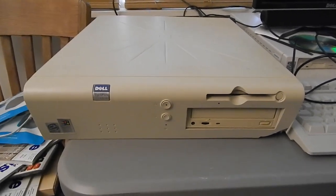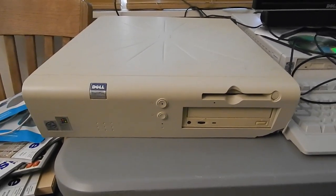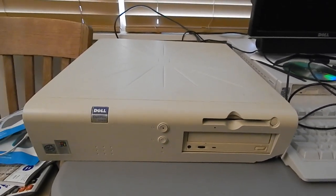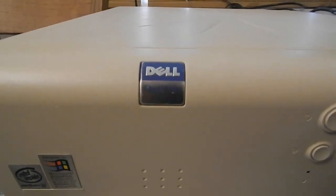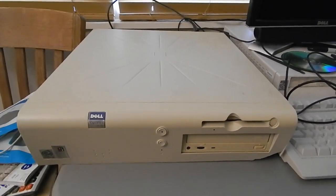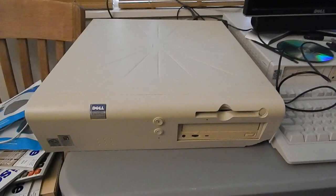Hey folks, today we have a video on yet another computer I bought from the Nostalgia Mall, I want to say a couple years ago, like 2 years ago maybe. This is a Dell Optiplex GX110, the famous Pentium 3 desktop that I think everybody saw in the late 90s, early 2000s, maybe even up to the mid 2000s.